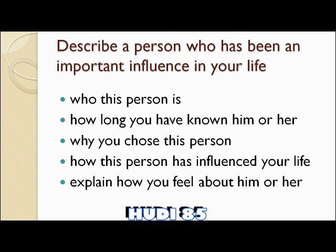And now, describe a person who has been an important influence in your life. You should say who this person is, how long you have known him or her, why you chose this person, how this person has influenced your life, and explain how you feel about him or her.